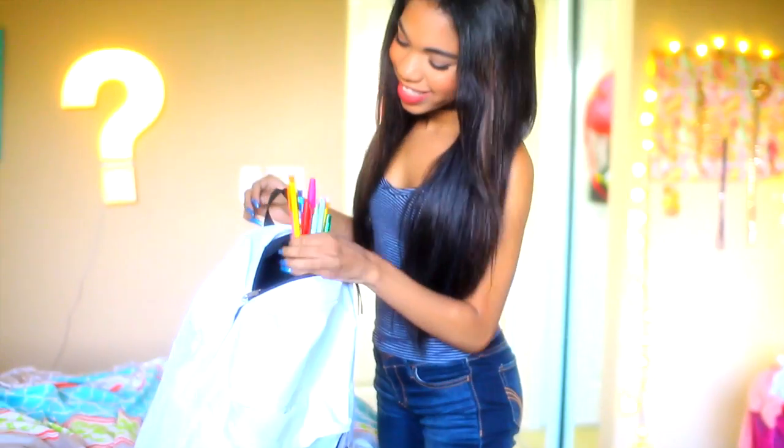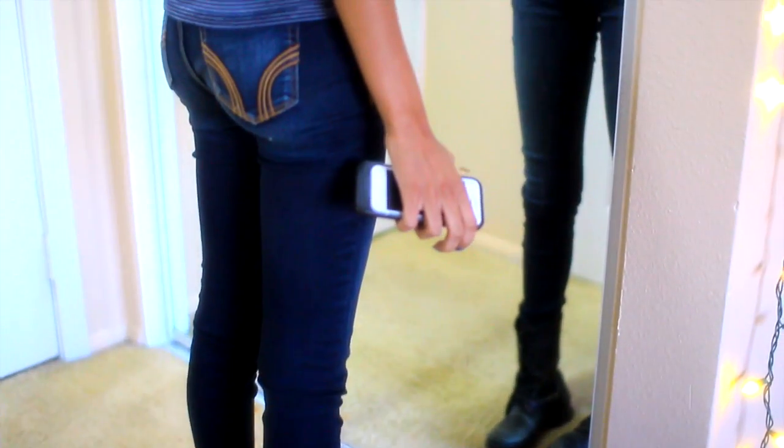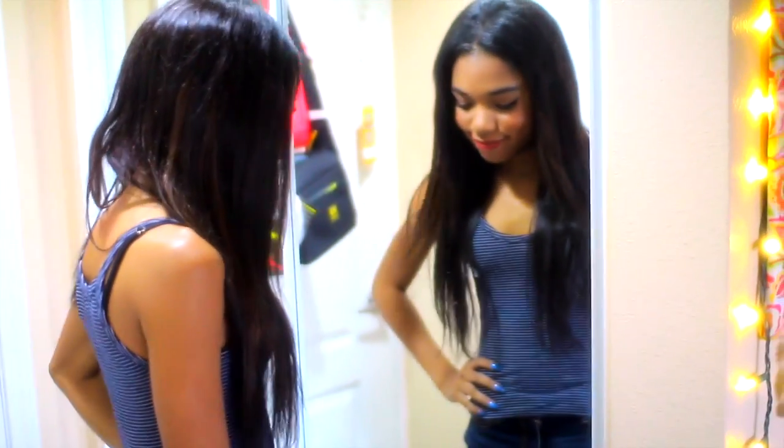So for outfit number one, I'm wearing these cute skinny jeans from Hollister, and then I'm wearing this shirt from Brandy Melville and my choker necklace from Brandy Melville, and my boots are by Steve Madden. Very simple outfits that I think anybody can wear, and it should fit all dress codes.